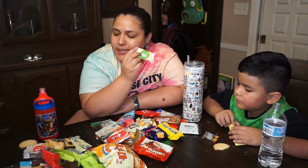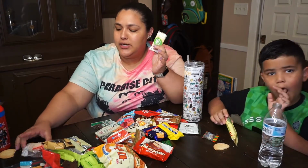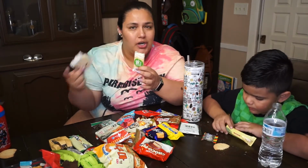Oh, here's another rice senbei, except this one doesn't have the icing on it. And this one is a syrup coated rice senbei. So they're basically the same, except this one has that sugar on it, and this one doesn't.